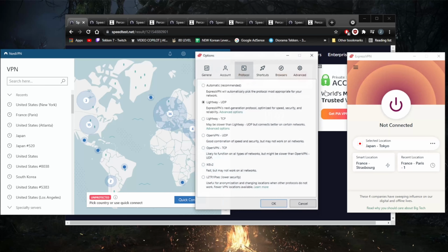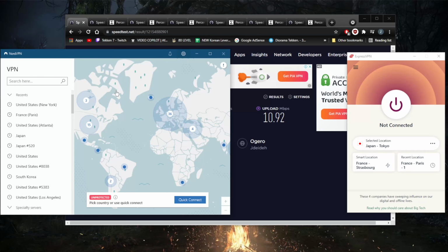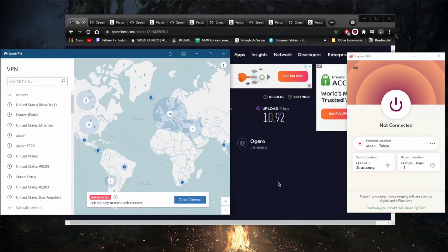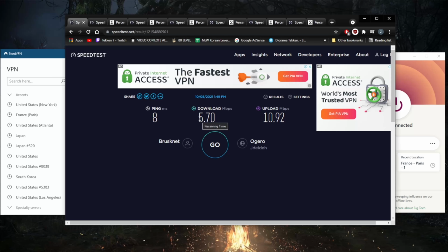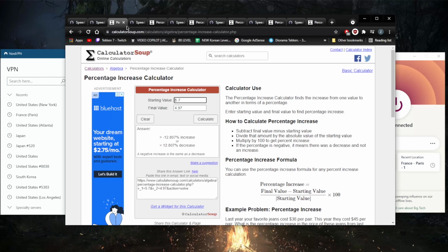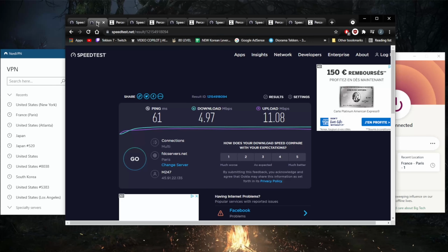And I'll be using, of course, again, the lightweight UDP protocol and the NordLynx protocol, and that's what I used in this test. These are the best performing protocols. So my download speed without a VPN is at 5.70 megabits per second. So with the French server, starting with ExpressVPN, I got 4.97 megabits per second, which is a 12.8% decrease in the download speed. So we're still in between 10 and 20, and we're not even reaching 21 or 22. So very, very good stuff.